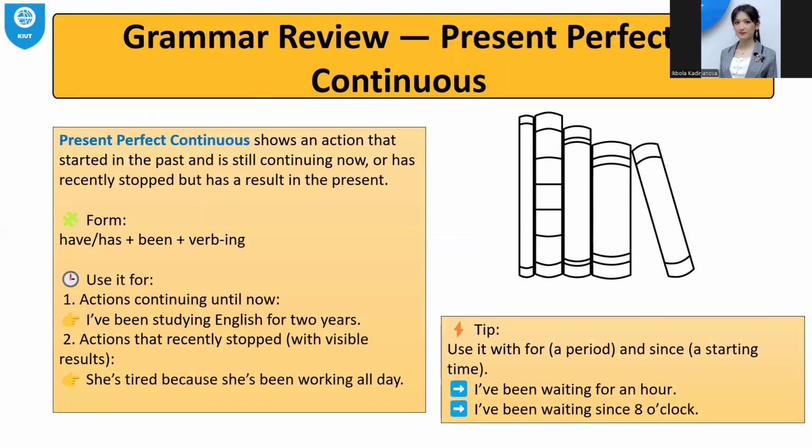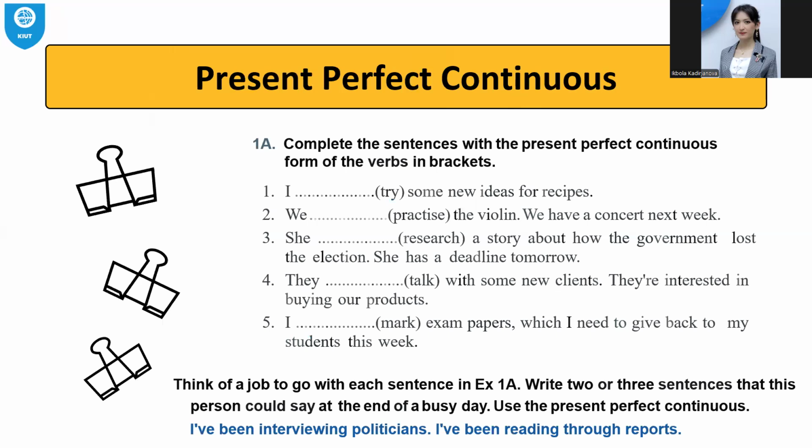The present perfect continuous describes actions that started in the past and are still continuing, or have recently stopped with a visible result. We form it with have or has plus been and the ing form of the verb. For example, I have been studying English for 2 years, or she's tired because she has been working all day. Use for to express duration and since to show when the action began.